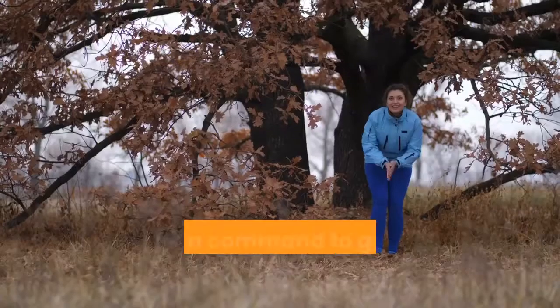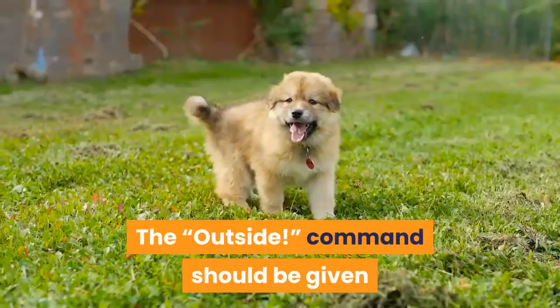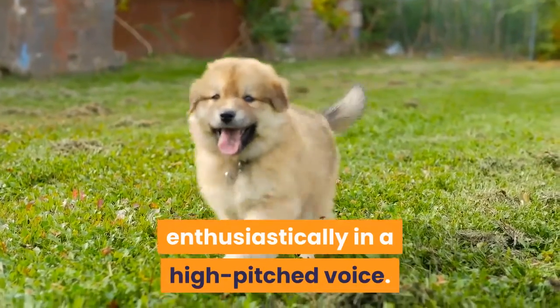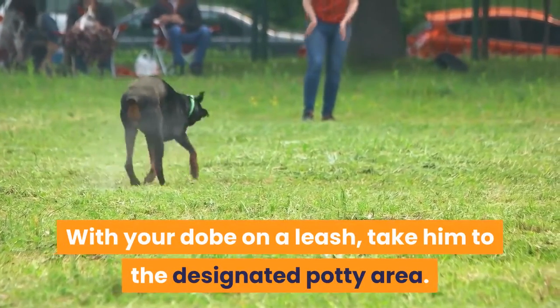Step 1. Choose a command to give your Dobie before taking him outside. The "outside" command should be given enthusiastically in a high-pitched voice. With your Dobie on a leash, take him to the designated potty area.